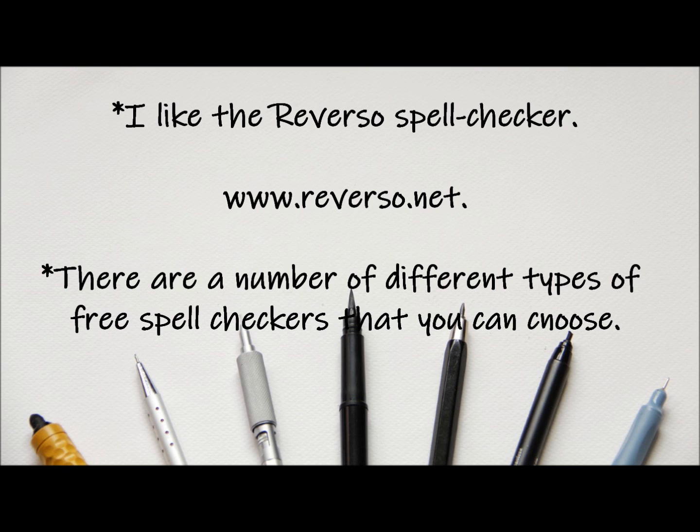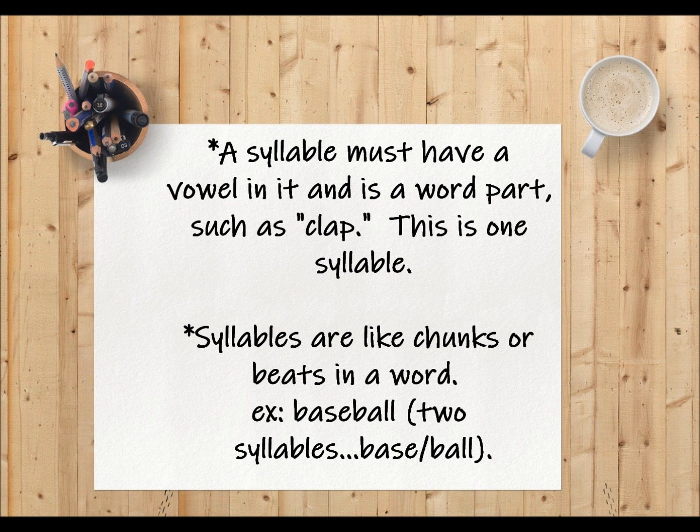I have to also bring up the fact that you should teach your child how to break words into syllables, because your child needs to understand what a syllable is. A syllable is basically just a push of breath. It has to have a vowel in it. So if you have the word, let's see, baseball, then you would say base-ball. The first syllable is base, the second syllable is ball. So that would be a 2-syllable word.